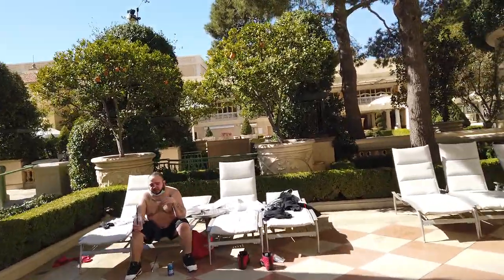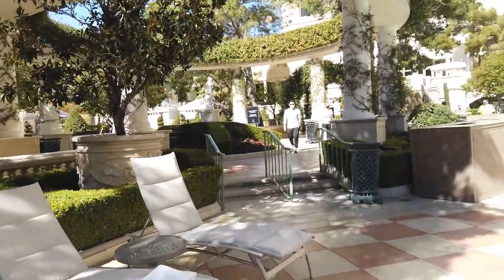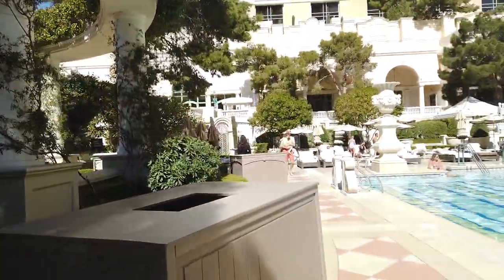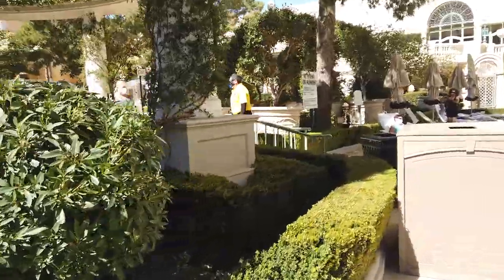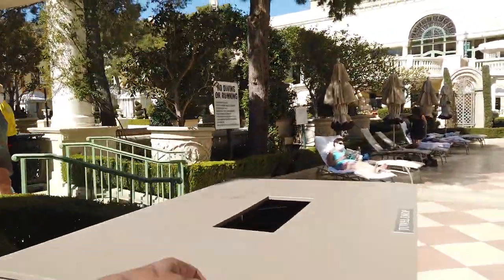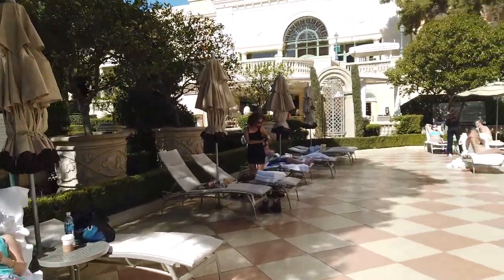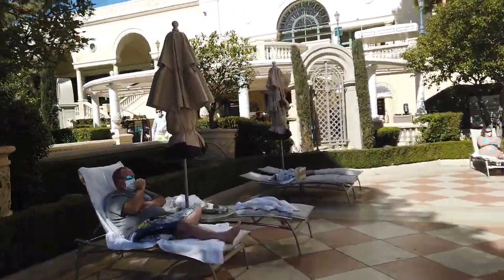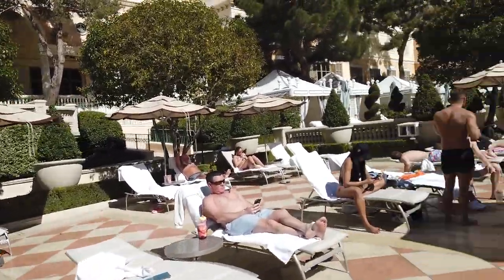I like the Bellagio pool. Unfortunately, it is showing its age just a little bit. How many chairs do they have out here? I'd have to check on that, see how many chairs we get. Pardon me? How many chairs do we have around here? Probably quite a few. Oh, let me check down this way. See if there are any more chairs.